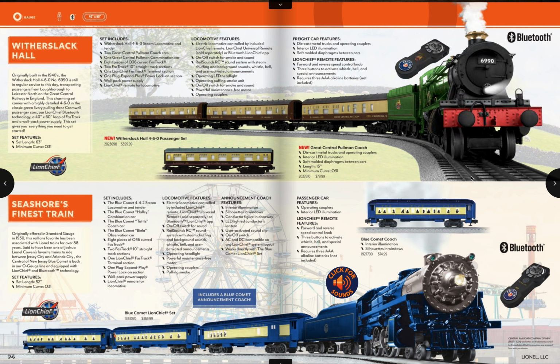Alright, so at the top we have a Wither Slack Hall set. Looks kind of like the Harry Potter set, different paint scheme. And then at the bottom we have the Seashore's Finest train, the Blue Comet. Nice looking set.